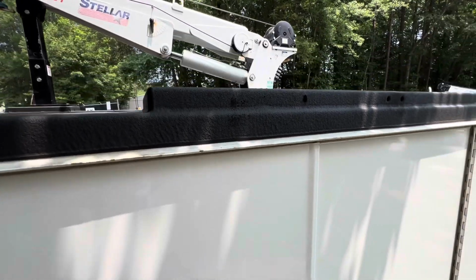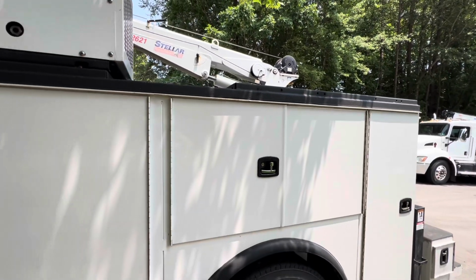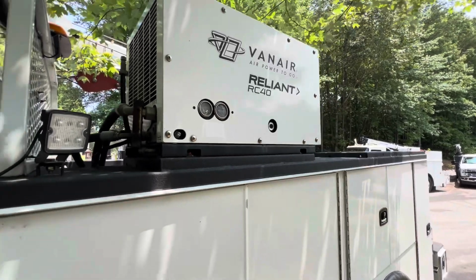Up on top, you have a bracket to mount a welder on, so you can mount a welder without having to drill into the top of your bins. The compressor is also mounted on top of its own bracket, so there are no holes drilled into the top of the box.